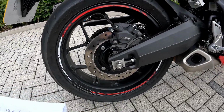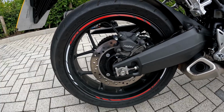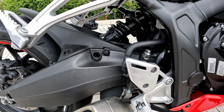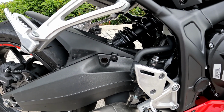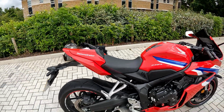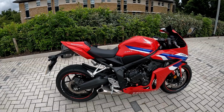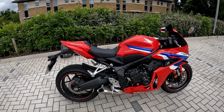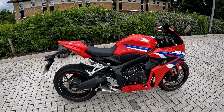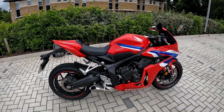The back has a single 240mm disc with a 1-piston Nissin caliper. The shock is a single monoshock linkage which has 10 preload adjustments. The seat height of the bike is 810mm. It has a wet weight with the e-clutch of 211 kilograms, and with the manual, so without the e-clutch, it's 209 kilograms.